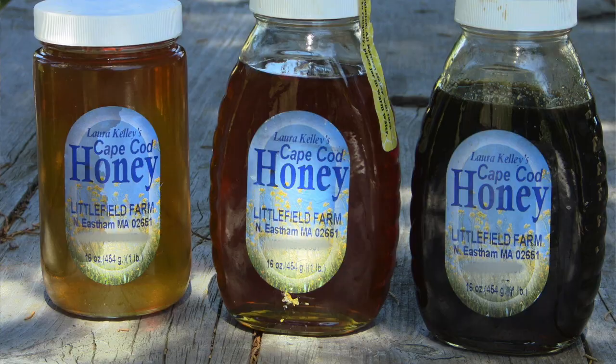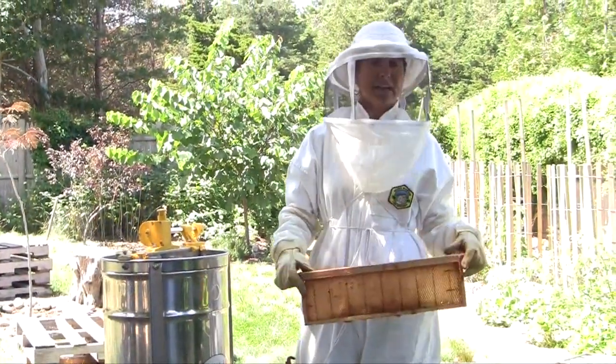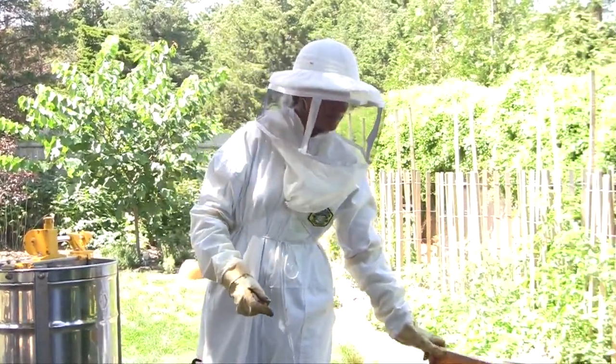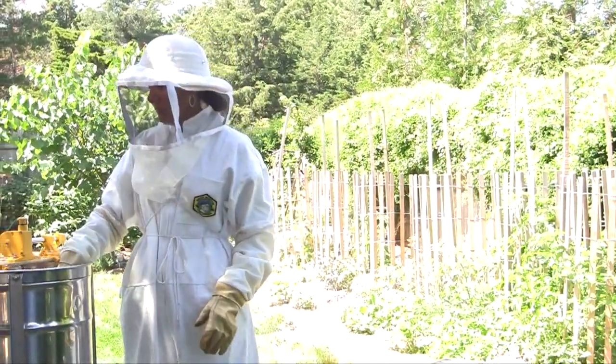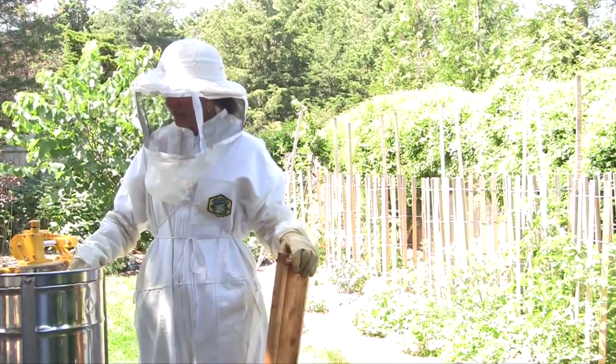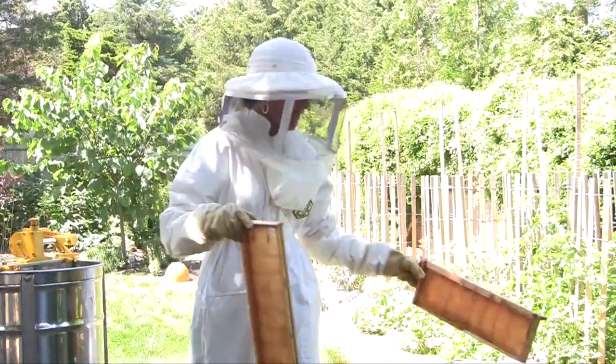The other way is just to keep the honeycomb, but then you can't keep the frame. So this frame I can use year after year after year. You just keep them in good storage in the winter, sealed, and then you can use them again next year. So that's the extraction process.